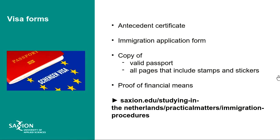And if you already paid your fees, then we can take care of a refund for that. If you're doing an online program, then we will also not apply for your visa, but then you can continue your study online. I hope this answers your question.